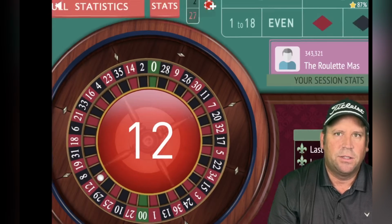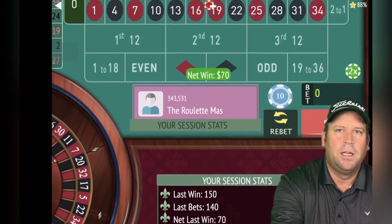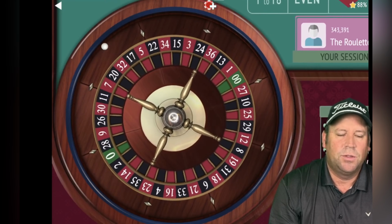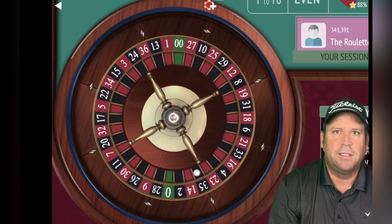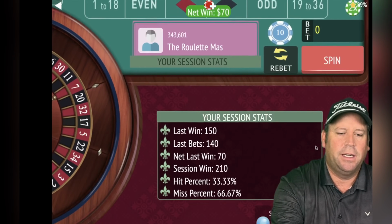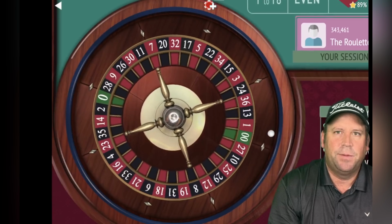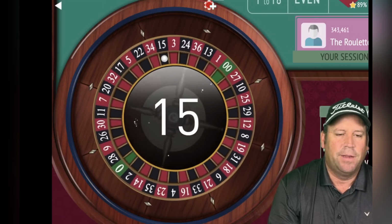So that's a 12 red, and there's another $70 win. So we're already up $140. So great start. And once we do get a loss, I'll show you how to deal with those. And then after we have losses and we get wins, you need to know what to do as well. And there's another win. So we're already up $210. Man, that was quick. And he said he's been just winning tons with this. And yeah, it looks good so far.